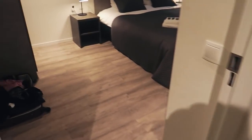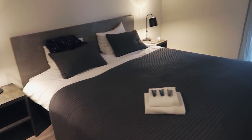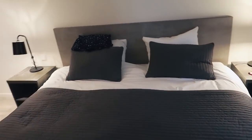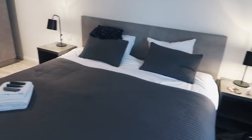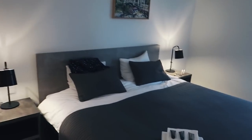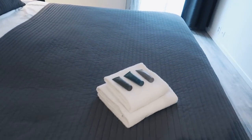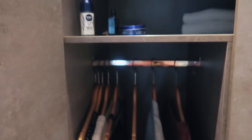And then this is me and Theo's room. So we've got a double bed. I'll look in the window, it's a bit dark in here. Massive room, another window which looks out onto the road. Space for all your bits and bobs. They do provide you with shampoo, conditioner and shower gel as well. And then I've popped all my clothes, wardrobe in here.